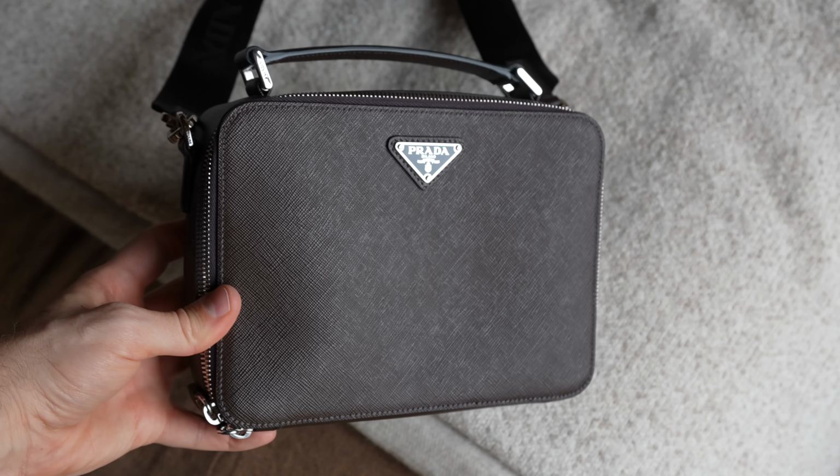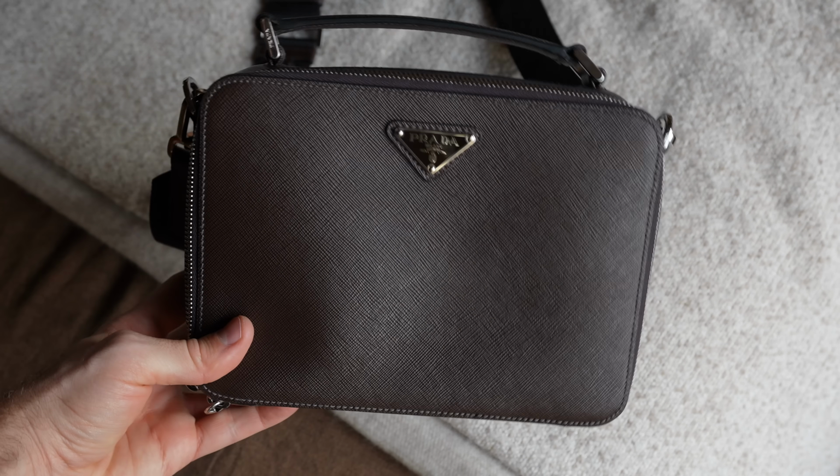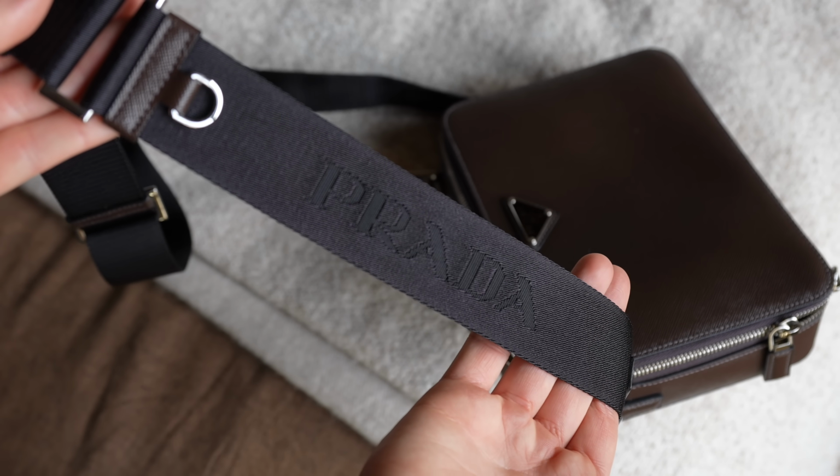Last, we have the everyday carry bag, and this is the brick bag from Prada in Saffiano brown leather, and I just got this when I was in Paris recently, and I love this bag. I love the design of it, the sort of boxy rectangle of it, and I really like the way that it opens to just be a big compartment and has the full zip around it. It's really functional and really stylish, and I love using it as my everyday carry when I'm doing errands around the city or traveling and spending the day exploring.